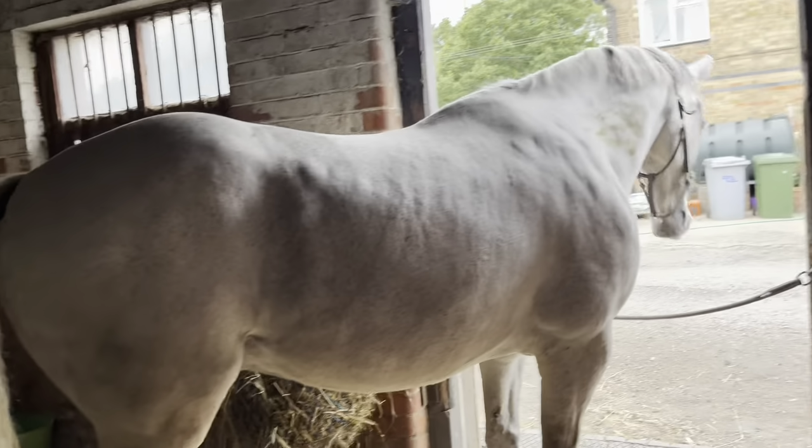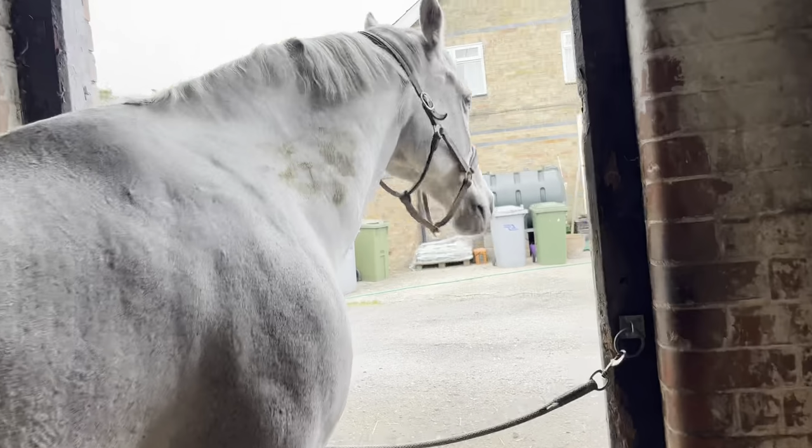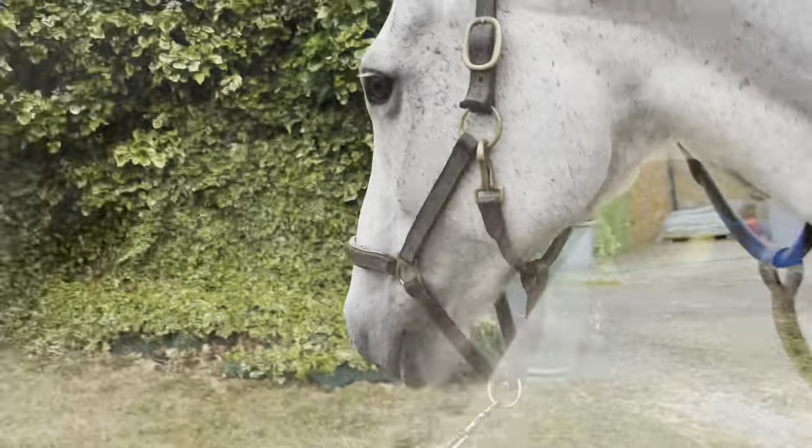It's not too bad on the poo stain check, to be fair. Torture of only a grey horse.